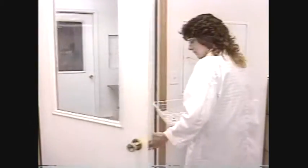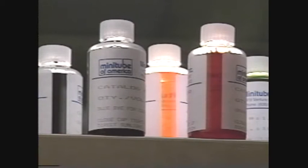Extender dyes can be used to color the extender. This might be done, for example, to identify specific genetic lines or to identify the day of collection. Only dyes that are pre-tested for their non-toxic effects on sperm cells should be used. The dye can be added just after the semen is extended or after pooling.